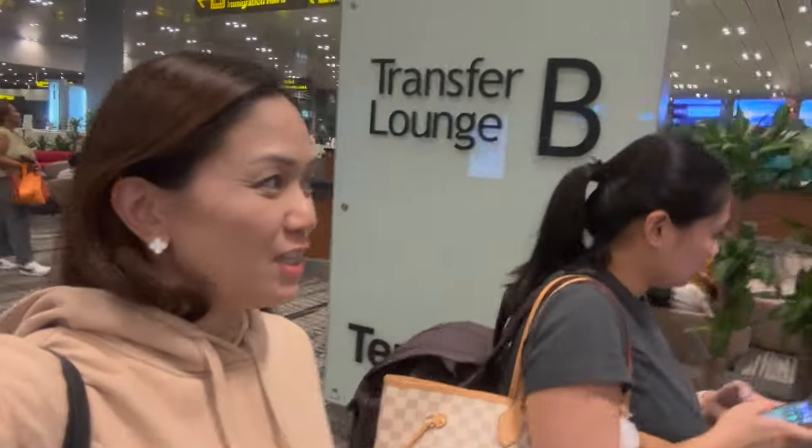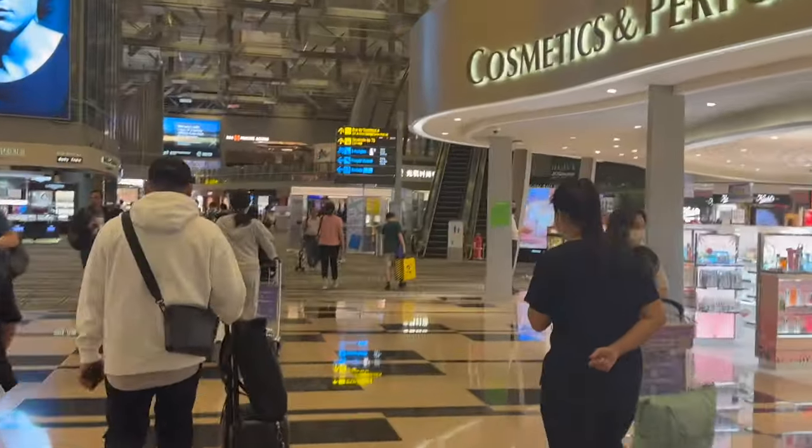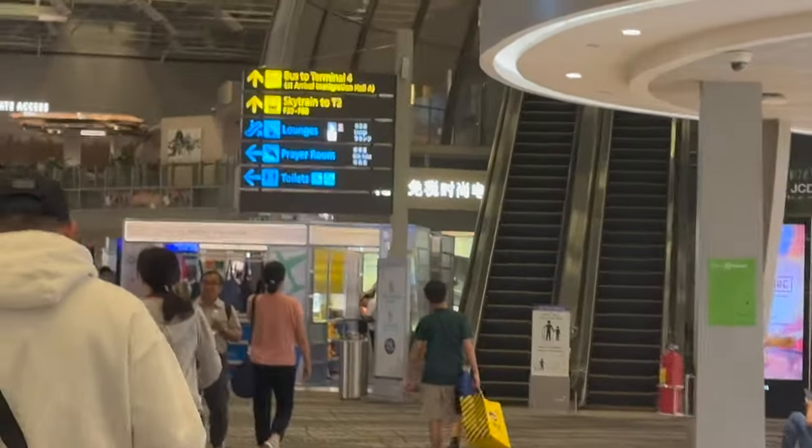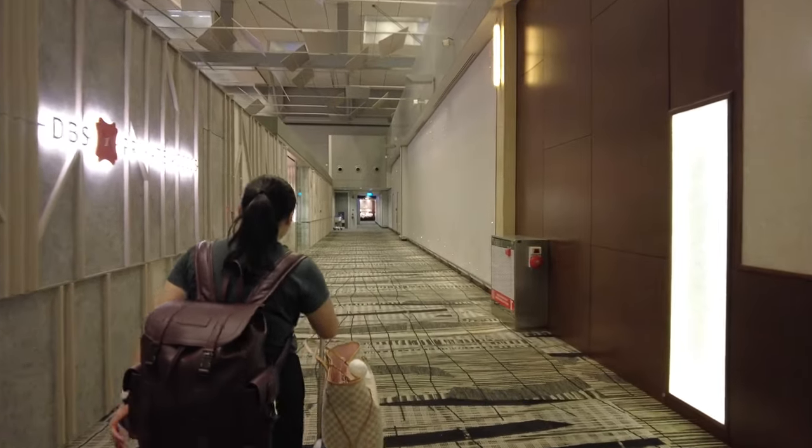We're already here in Terminal 3. We just took the SkyTrain. So now we have to look for the Silver Chris Lounge. That's where we're going to stay. But to be honest, we don't know where it is. So we are currently looking for it. But I miss the airport of Singapore. It's so nice. I think we found it. There it is.